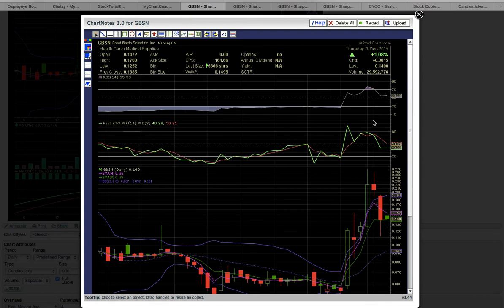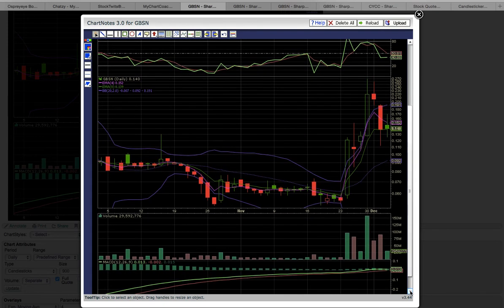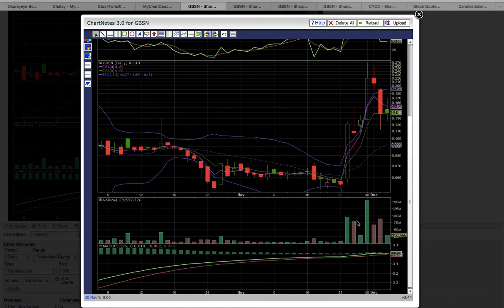Stochastic and RSI corrected after the 2-day pullback. So now RSI is in the 50 to 70 bull zone at 55.33, and Stochastic is down here at 40.88. So both those indicators have room to run and are not at overbought levels. The positive is the volume. There's been big volume on this move. If you check out the average volume before, and then bam, huge volume behind this. So the key is, as long as the volume is here, GBSN will remain in play.